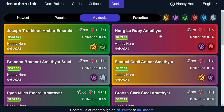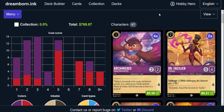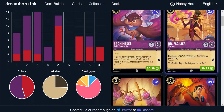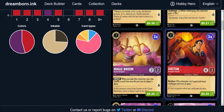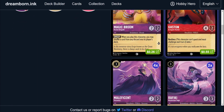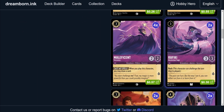All right, we're getting into our last 2 lists here. We've got Hung Lee's Ruby Amethyst list. Another control list here. He is running the 4 Archimedes, 2 Faciliers. We've got 3 of them, the Magic Brooms here. He's running 3 of Gaston. He is running 4 of Maleficents, 2 of Rafiki.